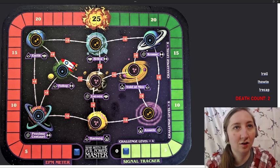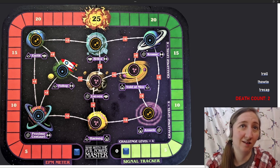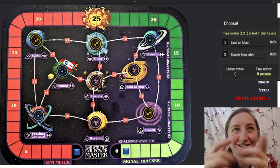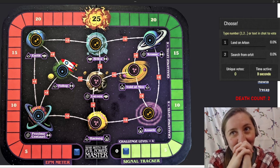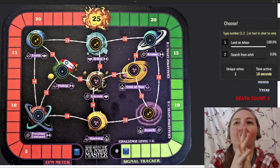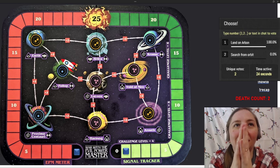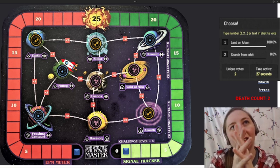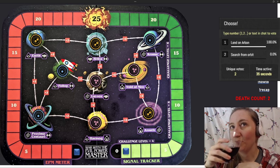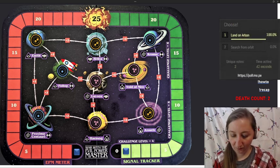Do we land on Arbon to investigate or search from orbit, which may be safer? You decide. Twitch plays. Yeah, poor Chen. He's freaking out. Do we land on Arbon or search from orbit? Chat's like, let's get down and dirty on Arbon. We ain't scared. No big deal. All right, let's go for it.